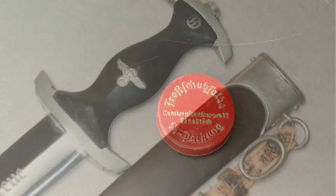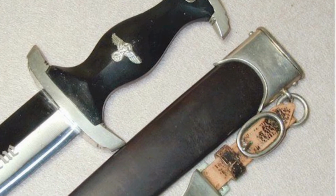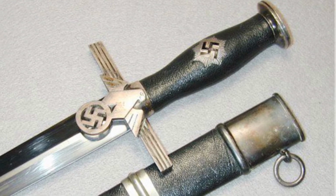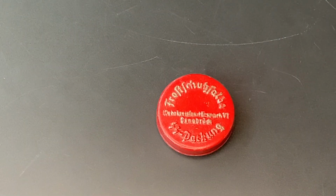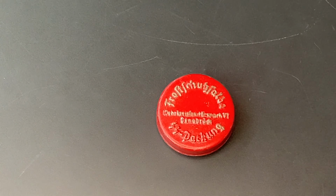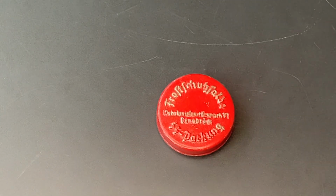There are a few exceptions to this, especially with some of the presentation daggers and things like that that are extremely gaudy, with giant Nazi eagles and swastikas all over the place. I mean, some of those things did exist, but in general, if it's an item that everyone in the military would have been using, it's not likely that it's going to have SS runes on it.